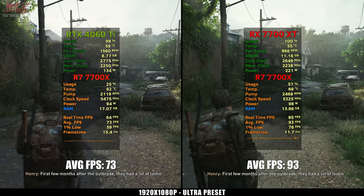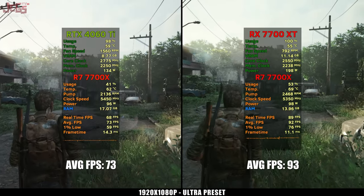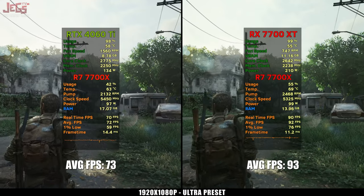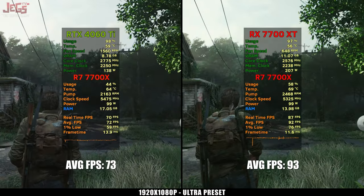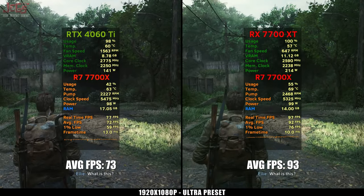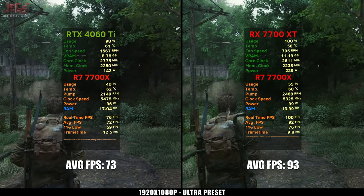Here. First few months after the outbreak, they had a lot of looting. Everyone got paranoid. You remember any of that, Joel? Shit, I barely remember yesterday. What is this? Oh, this is an ice cream truck. An ice cream truck?